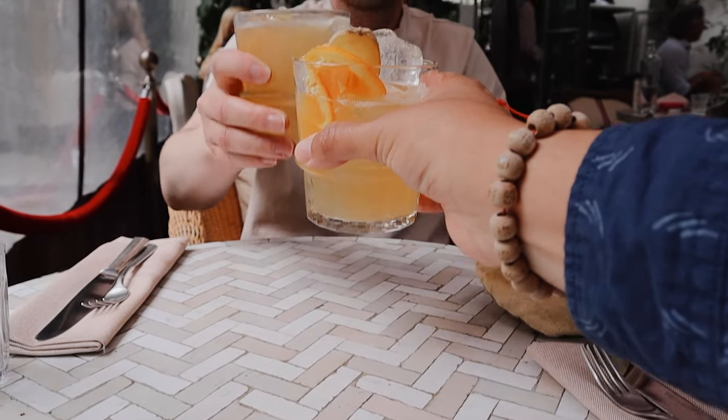Oh, the water is coming. Even the water bottle is branded with the name of the bar. Everything here looks very Instagrammable. Look at this plate. There is this nice scent in the air. Cheers. A little refreshment, middle of the day.